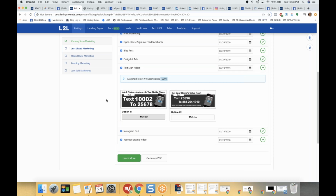And what I highly recommend about these sign writers is notice how that text right here, text 1002 to 25678, is super big, right? And even the one over here, get your home's value, is super big. That is because we want these to be seen by people driving down the street. Too often I see these sign writers and it is absolutely impossible to read it from the street. So I love these sign writers.